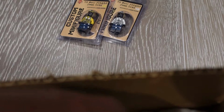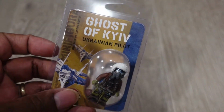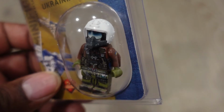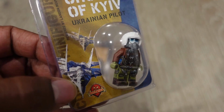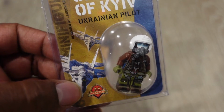And finally, we have the Ghost of Kiev, Ukrainian pilot. That guy looks pretty cool. Huh, that's a pretty cool jet. They're gonna come out with that guy.